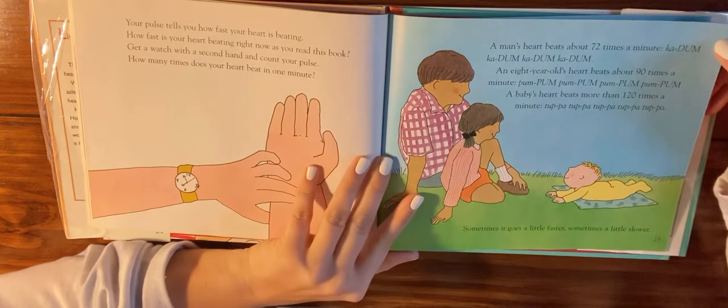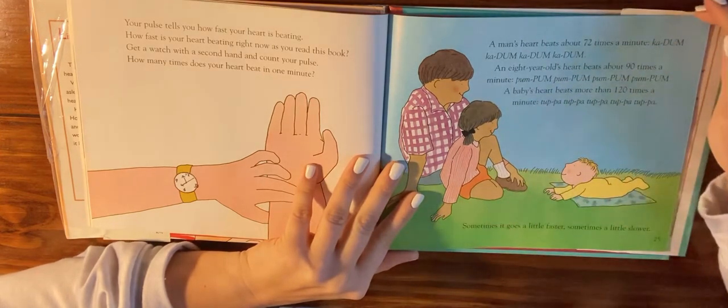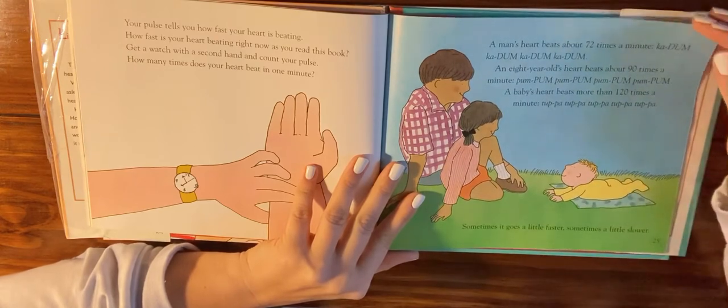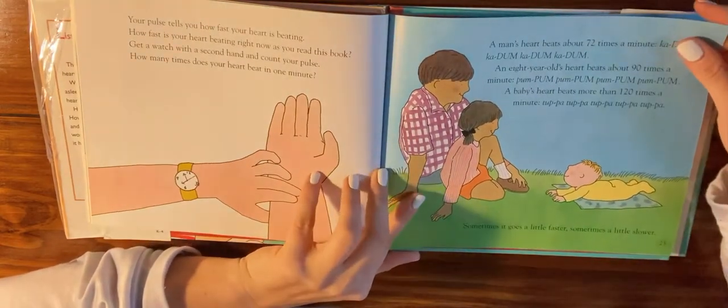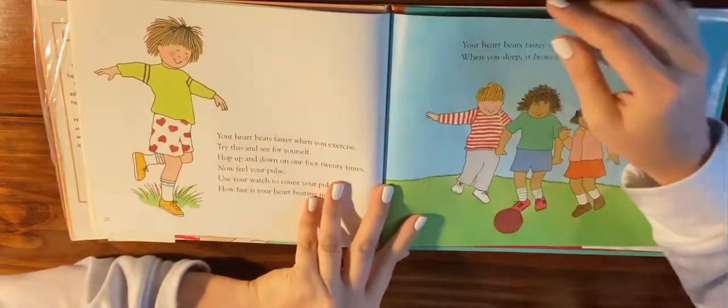A man's heart beats about 72 times a minute. An 8-year-old's heart beats about 90 times a minute. A baby's heart beats more than 120 times a minute. Did you know that different people of different ages have different speeds of heartbeat? Sometimes it goes a little faster, and sometimes it goes a little slower.